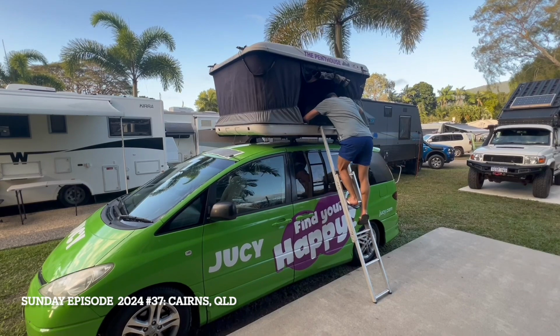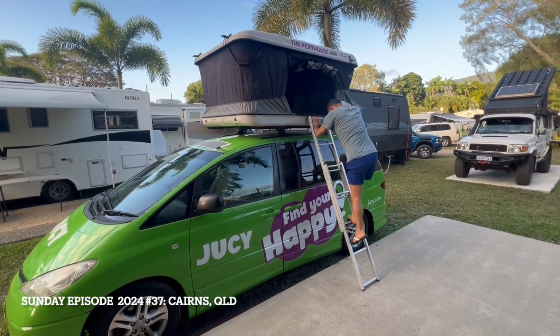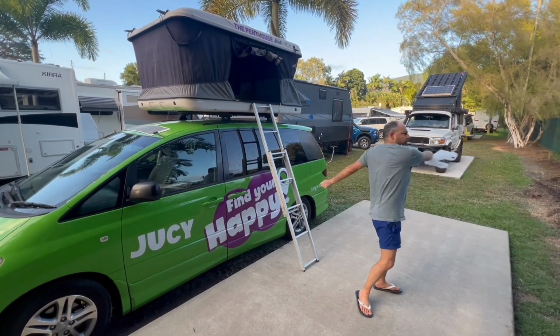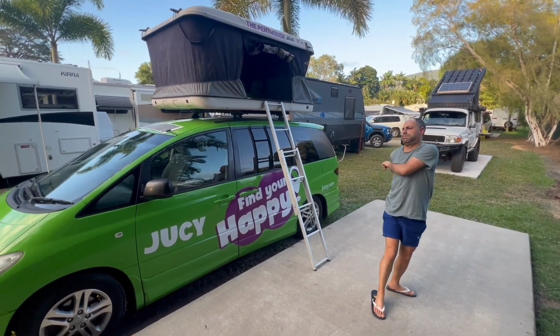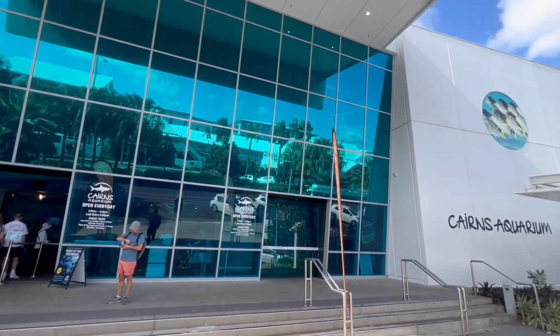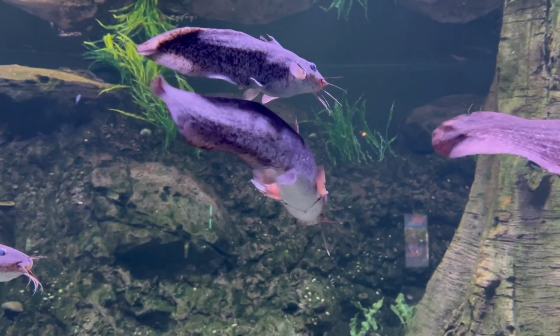The next day we got up a little bit battered and bruised, but we did get quite used to sleeping in our new rooftop tent. Our first spot we wanted to visit was the Cairns Aquarium, which Adam worked out if you have an RACV membership, you can get a discount.